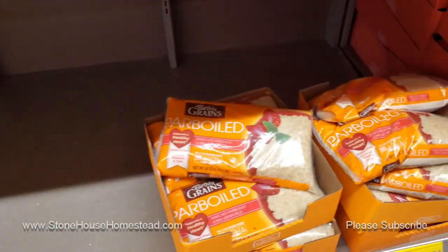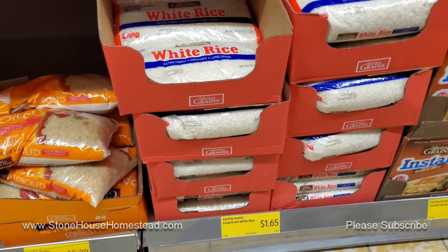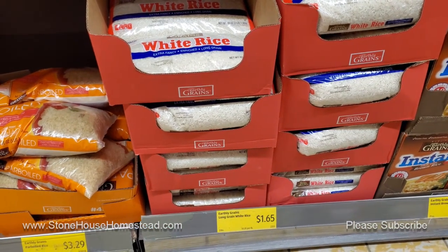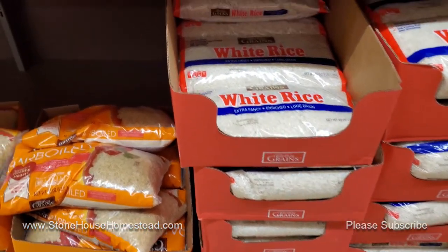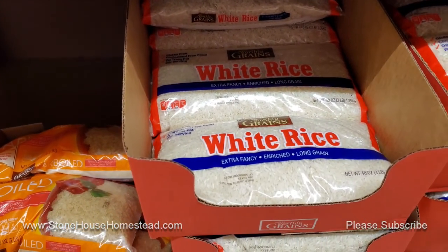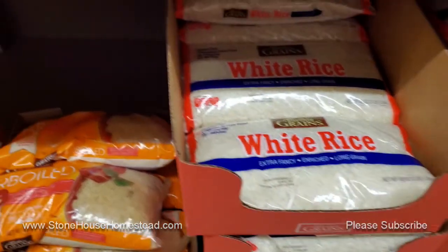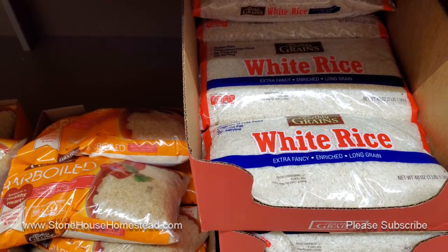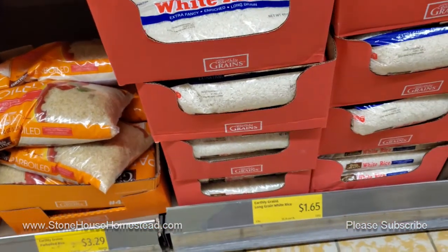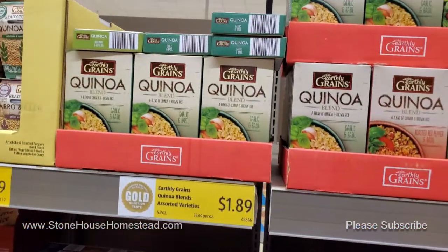Now here's a great thing to have. We have plenty of rice already, but look, $1.65 for 3 pounds of white rice. And white rice will keep. $1.65, that's really good. That's 55 cents a pound, it looks like down there. Yep. And they've got all of these. These will keep nicely too.